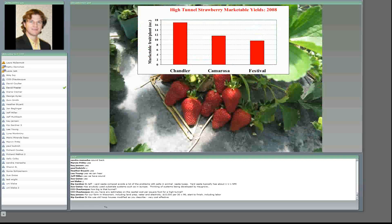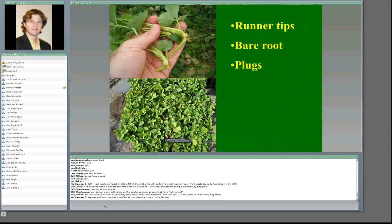That's not Chandler in the picture there, that's Festival actually, but it seems to have consistently high yields and the flavor that most growers like for local markets. I think the other varieties that were mentioned could certainly complement Chandler as varieties to add to your high tunnel.